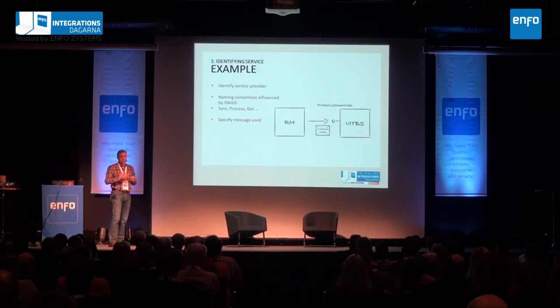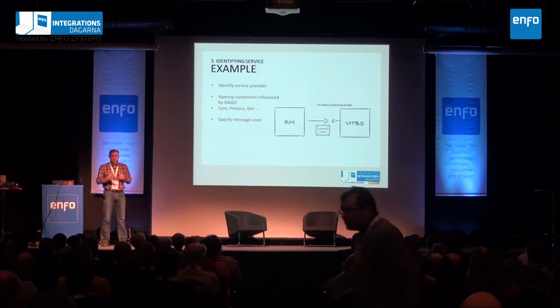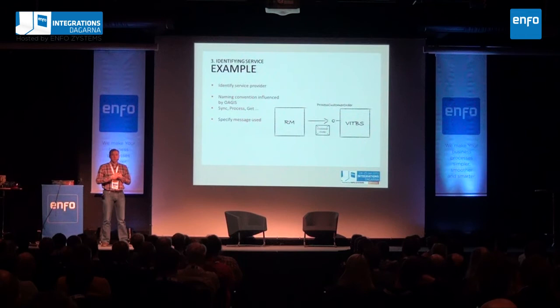What we have to do here as well is to decide upon a naming convention of our services to get everything consistent. And we looked at WAGES and how they name things and decided, okay, that's quite a big industry standard, so let's go for that. So we're using the verbs and their meaning from the WAGES, the get, show, process, but then we're using our own nouns that are taken from the business, our business terms.